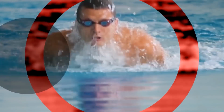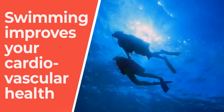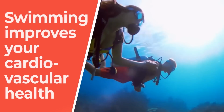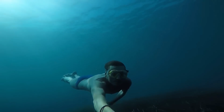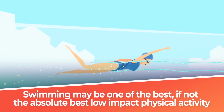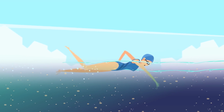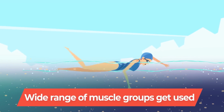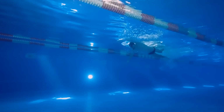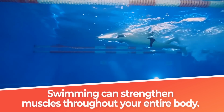Number 3. Swimming. If your goal is improving your cardiovascular health without raising your risk of injury, an even better exercise option than cycling may be swimming. Swimming may be one of the best, if not the absolute best, low-impact physical activity, as moving through water forces you to use a wide range of muscle groups without putting any pressure on your joints. And while cycling improves lower body muscle strength, swimming can strengthen muscles throughout your entire body.